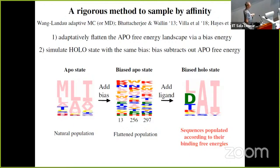So if you think of, earlier we saw a PMF for a hydronium moving through gramicidin, there was a free energy profile for the ion moving through gramicidin. So if you subtract that free energy from your system, now you have a flat profile. You've biased and flattened. You didn't do it adaptively, you did it post hoc. But in practice, it works very well to do it adaptively. Once you've done that, you can add your ligand, simulate with the same bias. The bias subtracts out the apo state. And now you have a simulation that's controlled by the binding free energy, literally controlled by the binding free energy. It's almost like magic.